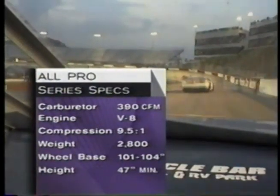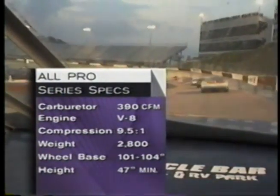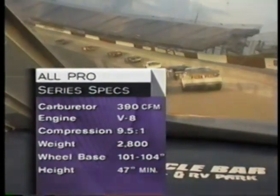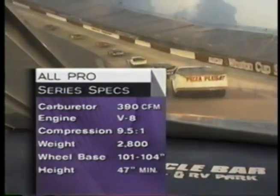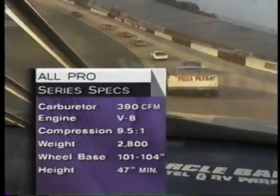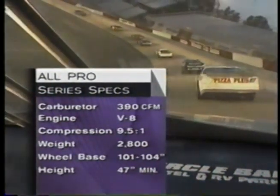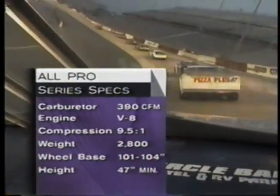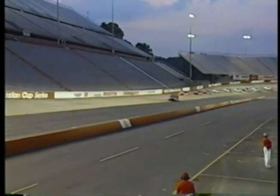This is the division, if I make my comeback, this is the division I need to race in because my car can weigh about 2,000 pounds. Wheelbase 101 to under 4 inches, and the minimum height, 47 inches. That's from the center of the roof to the ground. And what we haven't told you there, folks, is there's a 1-inch restrictor plate on these engines, because if we didn't have a restrictor plate, these cars would be going over 130 miles an hour, according to some testing that was done. And that plate keeps them down under 125.